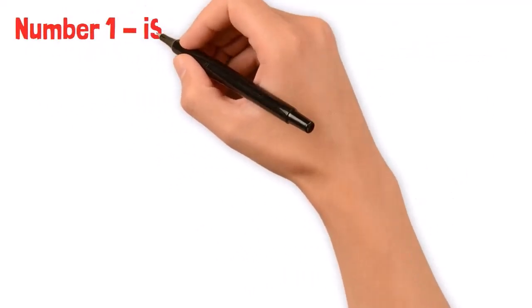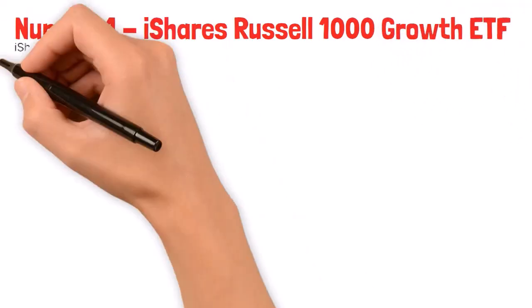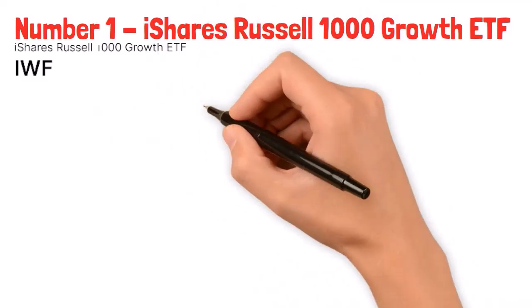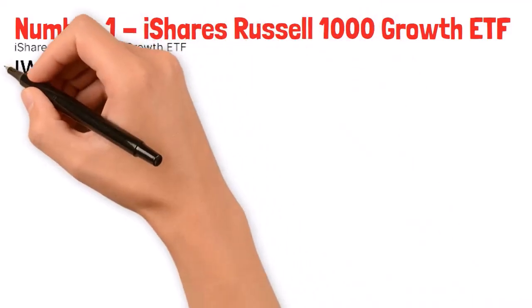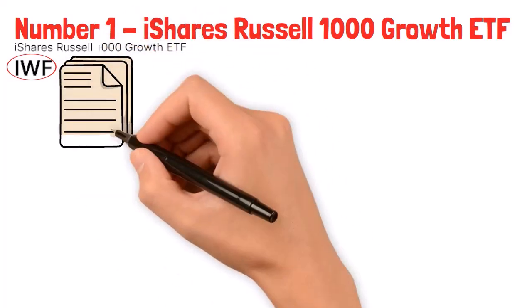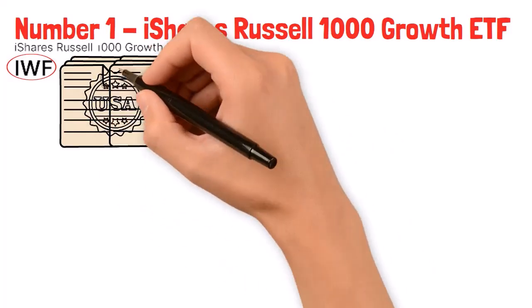Number 1, iShares Russell 1000 Growth ETF. One of the 3 ETFs beginner investors should own is the iShares Russell 1000 Growth ETF, ticker symbol IWF. IWF is a popular fund for investors looking to gain exposure to large and mid-cap stocks in the United States.